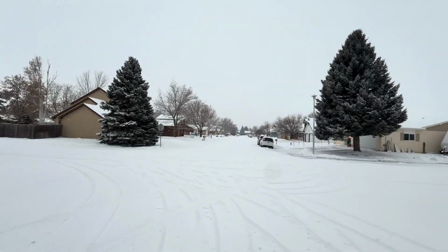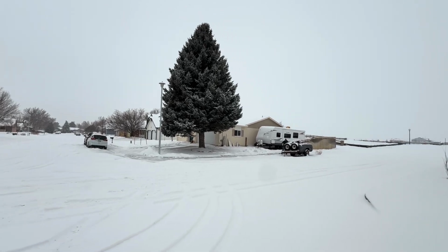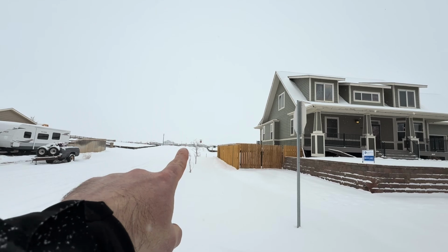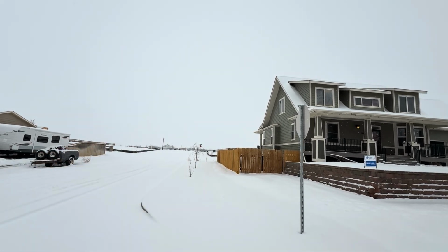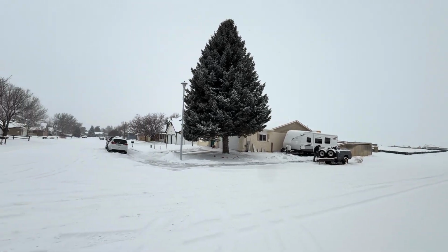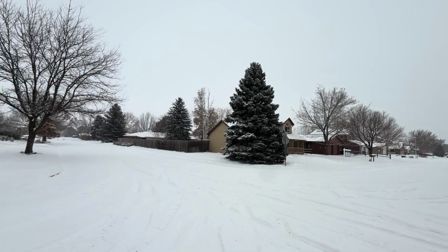All right, Kendall, we are at 1601, and again, just want to give you a quick shot of the neighborhood and what this looks like today. Obviously, you hear the snow machines running in the background, but that is where the construction is being done right now to put in those developments down there.